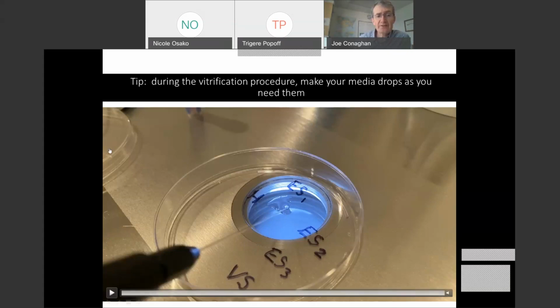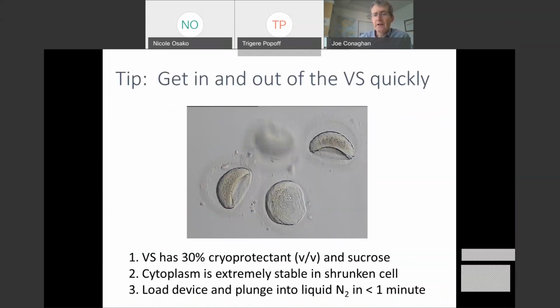We also have the lid of the Petri dish, and at the beginning of the process, we keep the lid on to minimize evaporation. Whenever we're not actually working on the drops or merging or moving, we keep the dish out of the light path of the microscope so that the eggs are not sitting in the light path all the time. And then finally, we get to our vitrification solution. Your tip here is to get in and out of the VS solution as quickly as possible.